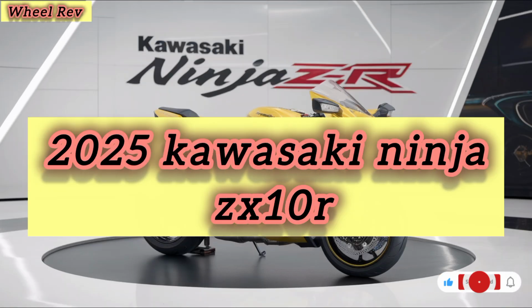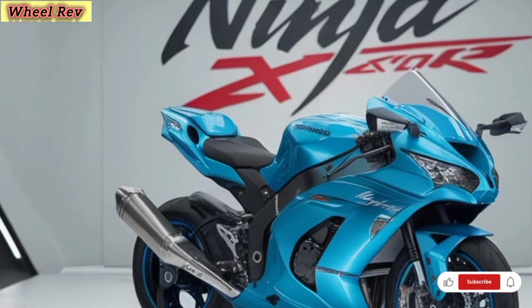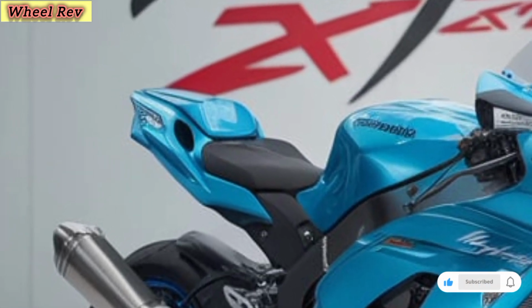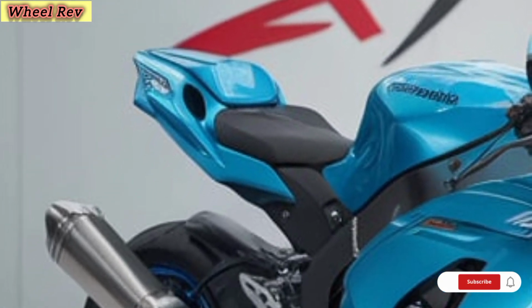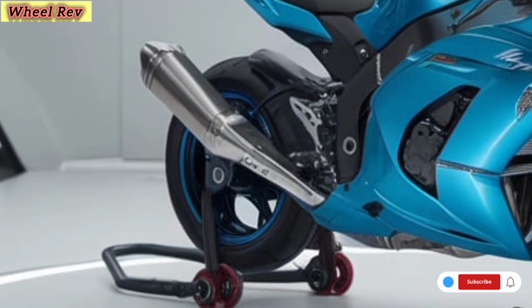You know the name, you know the legend. For over a decade, the Kawasaki Ninja ZX-10R has lived at the razor's edge of track and street performance. And in 2025, it's back with sharper claws, a smarter brain, and a design that's more evolved than ever.